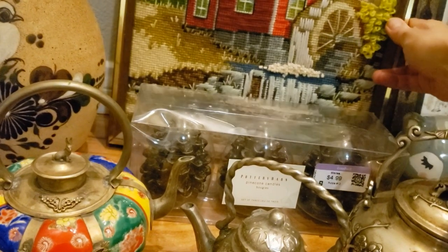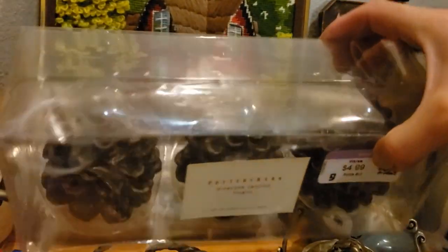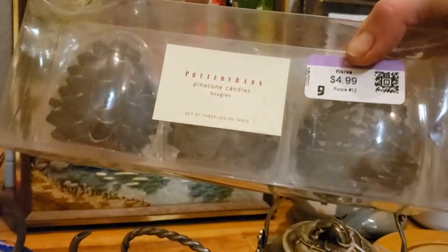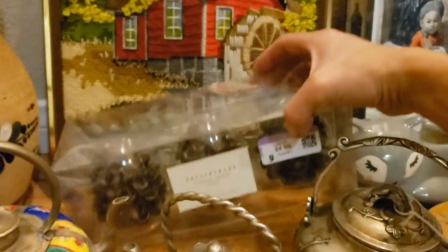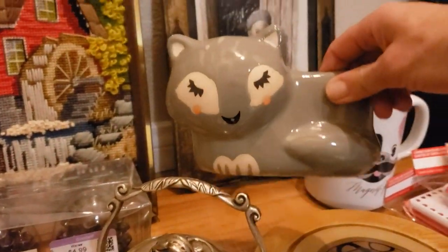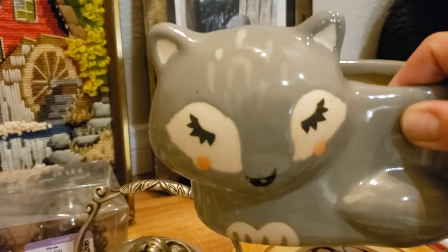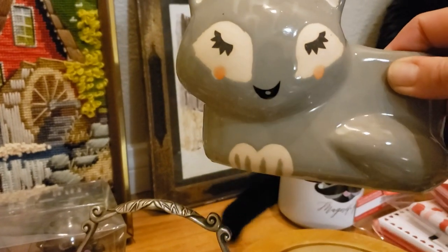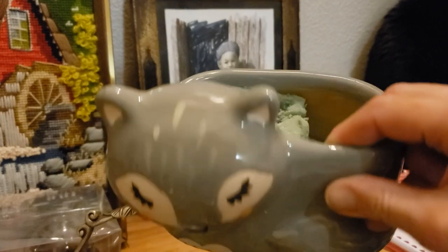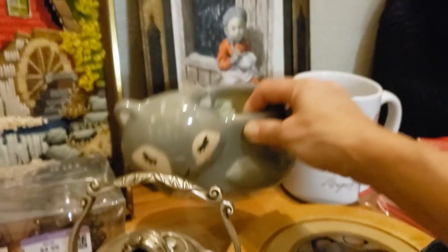Pottery Barn makes these amazing pine cone candles in a set of three. I paid $4.99 for them, and I value them at $20 to $25. Back here we have this little planter. I think it's either a little gray fox or a cat. It's glazed and raw pottery around the eyes, ears, and paws. I paid $2.99 for it, and I value it at $20 to $25.